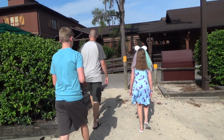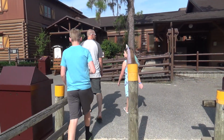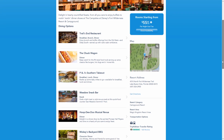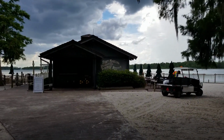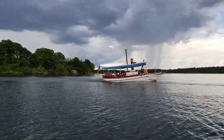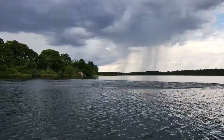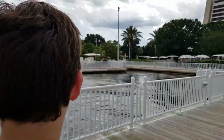The buses will also take you to the other end of Fort Wilderness to Pioneer Hall, which is where you'll find the Hoop-Dee-Doo Revue, Trails End Buffet, Crockett's Tavern, and the Settlement Outpost. This is also where you'll find the marina where you can rent a boat, go fishing, or catch one of the free Disney transportation boats to Magic Kingdom or one of the other resorts on Bay Lake. Which is actually what we did on our first evening at Disney. We took a boat to the Contemporary Resort.